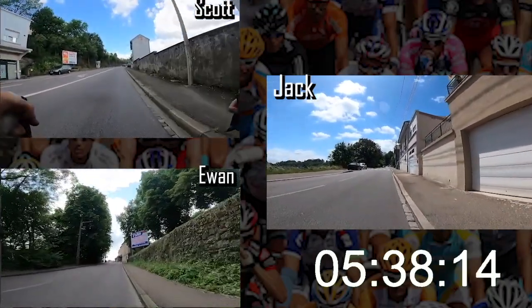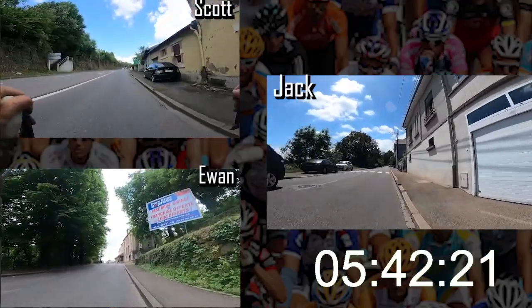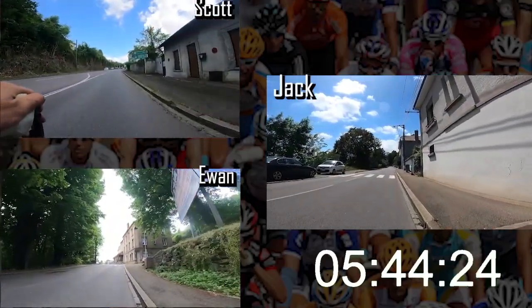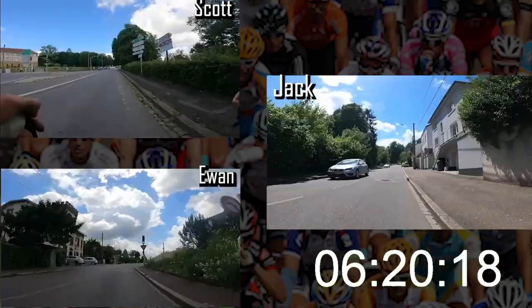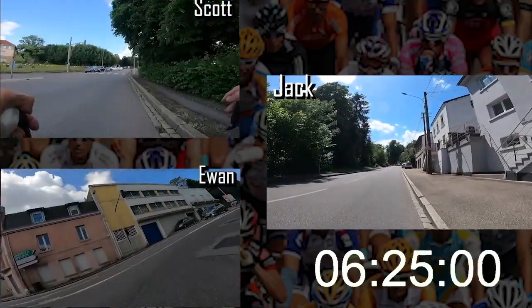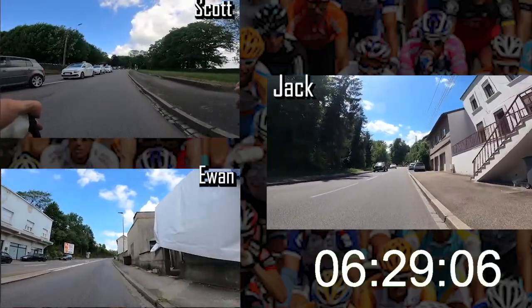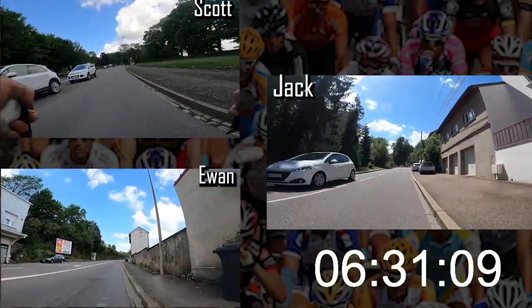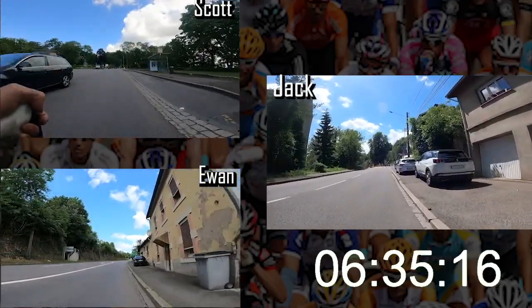Just crossing over to Ewan now, and he's making his way through the shrubbery, not far away from Republic Corner himself on these 6 to 8% climbs. Jack is far down Avenue de la République. 6:22. Ewan is now through Avenue de la République. So he has done Republic Corner and is out of that, as Scott is not far away from the walled city of Longwy. Jack is just stagnating in the pedals, not near Republic Corner itself.